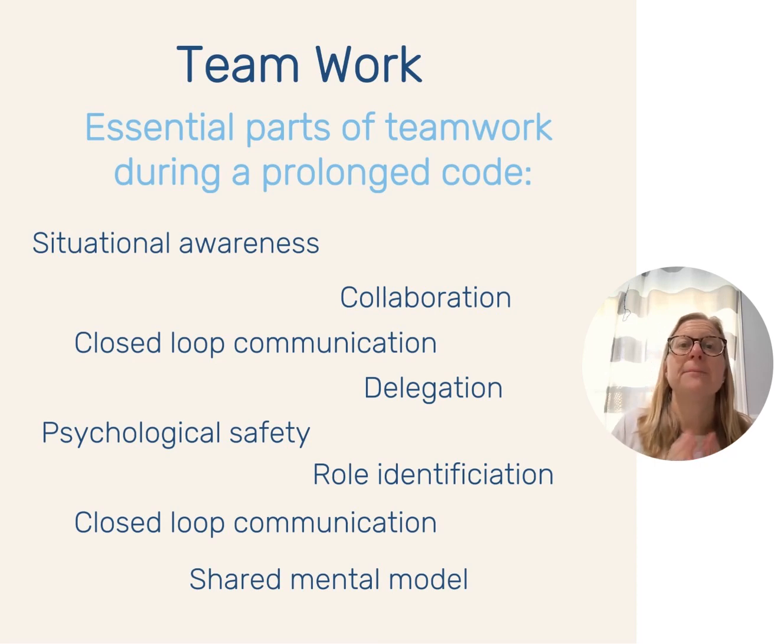Psychological safety is that ability to speak up when you're seeing something that's wrong or to just make a suggestion. For instance, one of the things that I often do when I go into a code in the NICU is say, are we on 100%? Because if we are doing compressions, NRP tells us in the algorithm that we should be on 100%. And oftentimes that's just something that's missed.